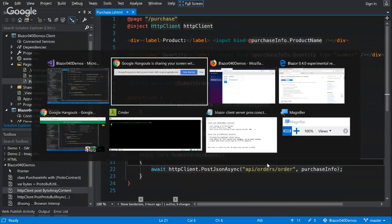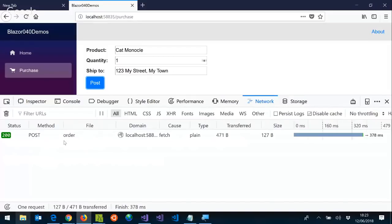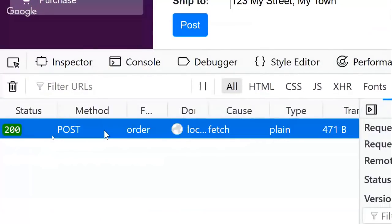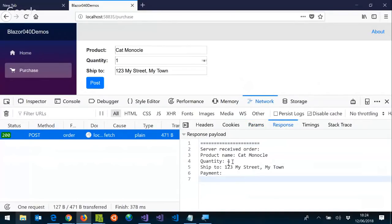Okay, and so let me show you that actually running. So if I open up my browser network tab here, and then I click on this post button, it's going to do a post request to the server. You'll see that the server has responded with a 200 OK. And if I go into that, you will see that we've made the request to this API, this URL that I specified, and the data we sent was JSON formatted, and the response that comes back from the server is just this plain string that says, okay, the server did receive your order, and to prove that, we're just going to repeat some of the stuff that you sent back to us.